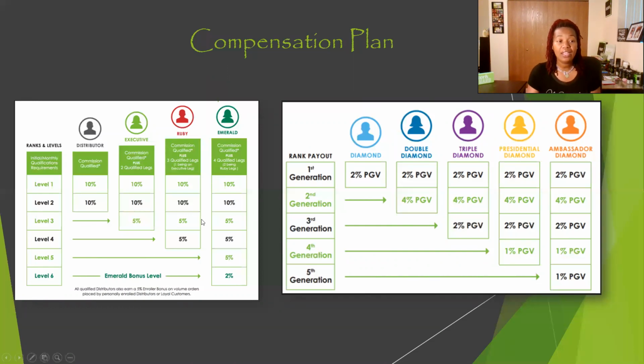So as a Ruby, you're adding in another line, and that's another 5% on the 4th line, and so forth. So each rank, you have the ability to make more money because you're going to get paid on more people in your group. Now, some of those generational things is once you go diamond, they're going to take your total volume, and instead of just the 10% and the 5% on each level, they're going to add another 2% of all of that volume as another check.